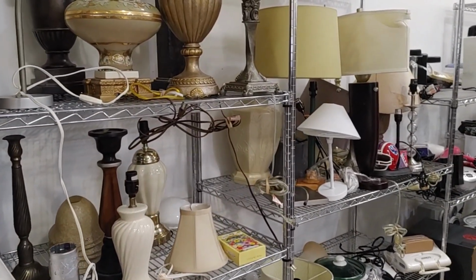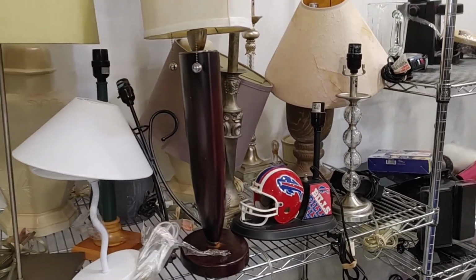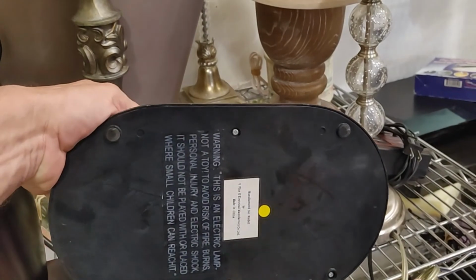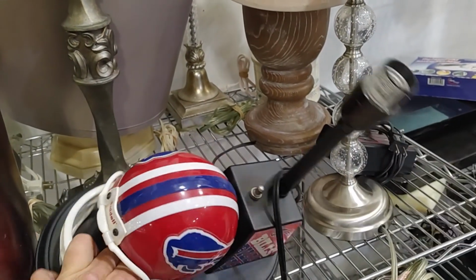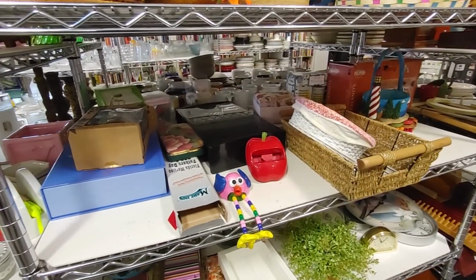I walked on over to their lamp aisle, because every once in a while, I can find a lamp that I can make pretty good money on. I did see this Buffalo Bills football lamp. Not only did the lamp light up, the helmet also blinked on and off, so I thought that was really cool. They were only asking $6 for it. I figured I could easily make $40 on it.